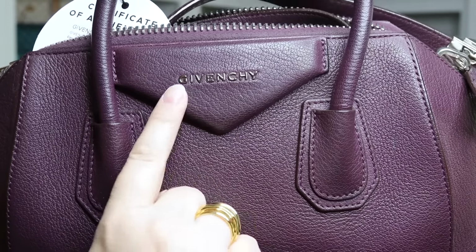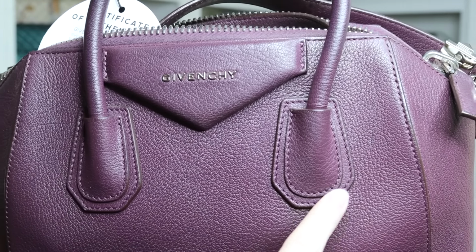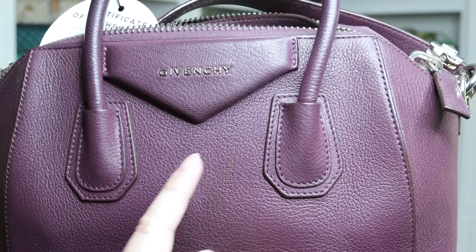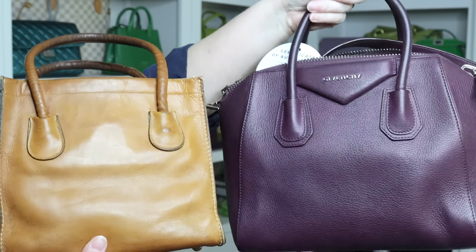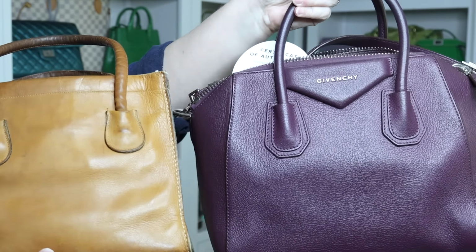I love this puffy detail up here, the metal Givenchy, and then the details on the handles here, which look awfully familiar to the handles on this Bonnie Cashin bag, don't they, from Coach. This bag is from the 60s. This one is from the 20-teens, I'm guessing. We'll look inside the bag in just a second. I'm just giving it a once over to check for any damage, scratches, corner wear, anything like that.